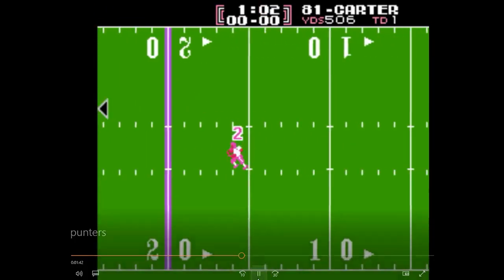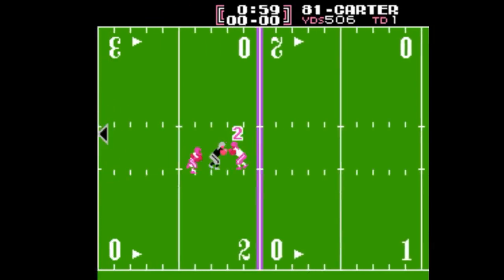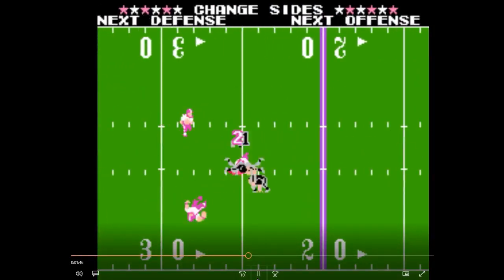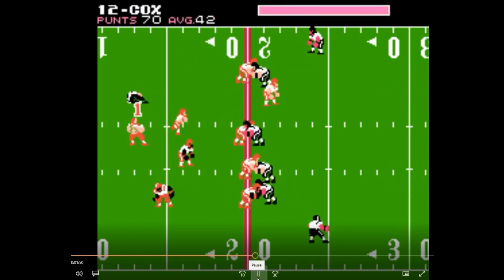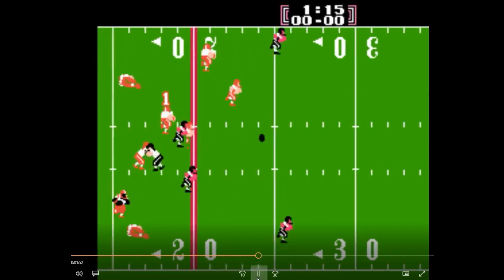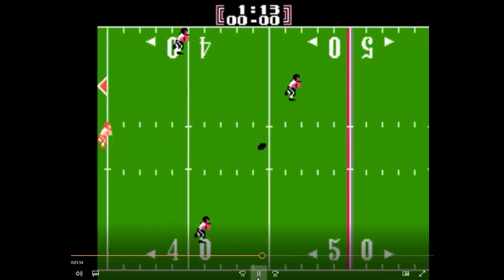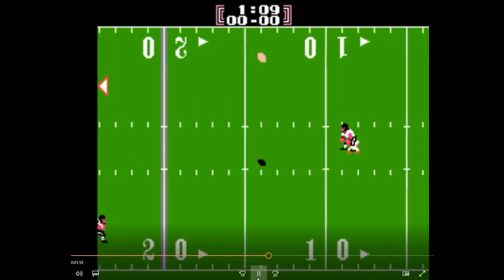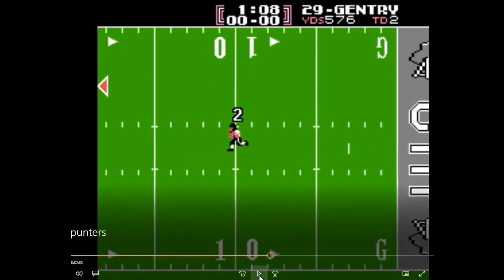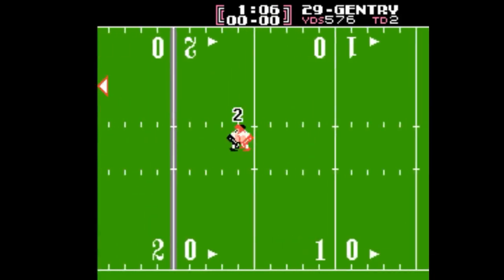And catching at the 15, we'll see what Carter can do. Gets a block out to the 25. And this is Washington with Cox. And Cox is a 71-yard guy, so he's kind of in that second level there. Again, you know, catching it at the 9 basically. Here comes Gentry, who's fast.